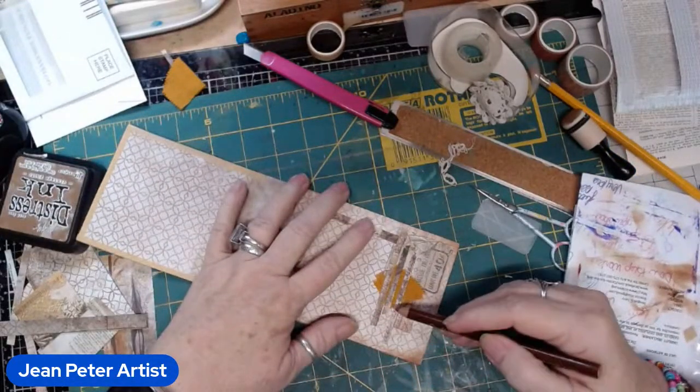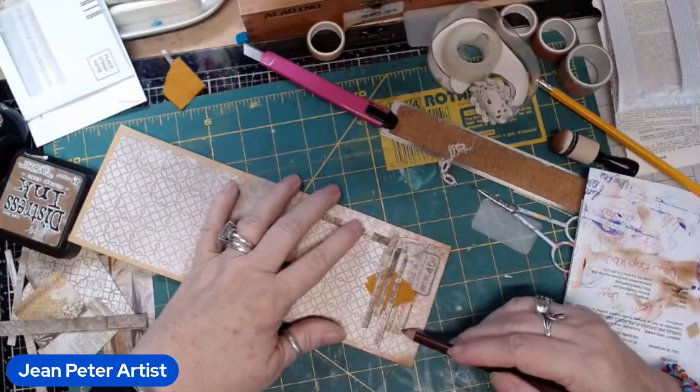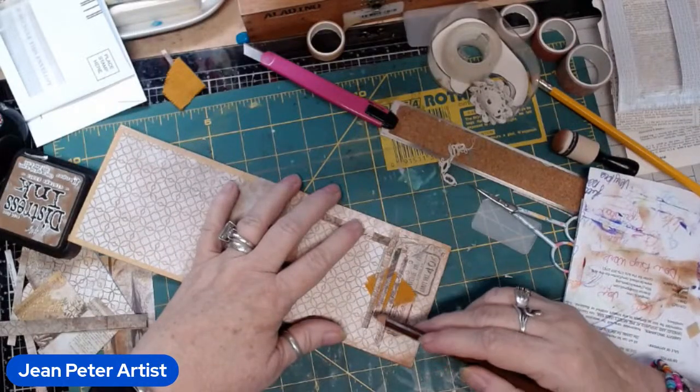Grandkids can't do any wrong. My kids can hurt somebody and I turn them in, but my grandkids, I'm going to hide them. Yeah.